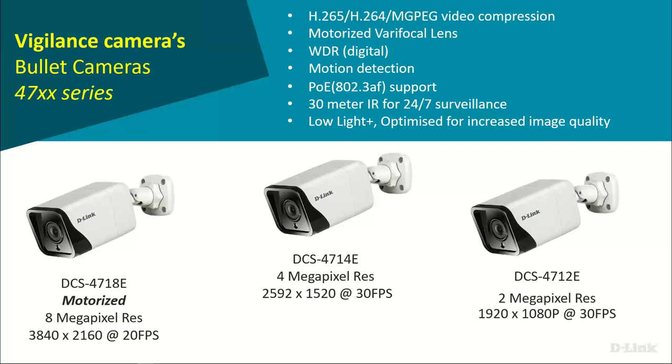Each of these models features H.265 video compression, which is my favorite because it's the smallest file size without losing any level of detail within the video, and allowing you to keep your videos for longer, having to pay less for your storage solutions, your cloud solutions. It's important to note on this slide that only the 8 megapixel model, the DCS4718E, is motorized. The others aren't motorized. So if you do need that solution, then that is the model to go for.